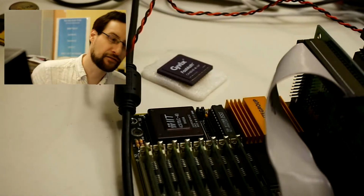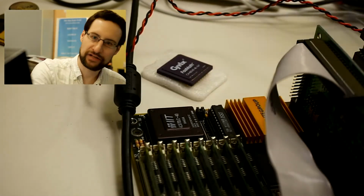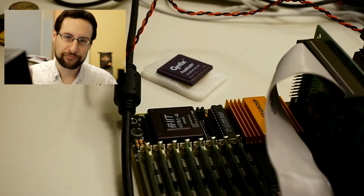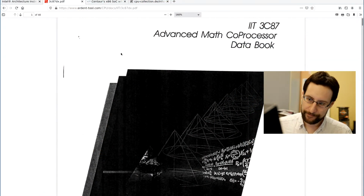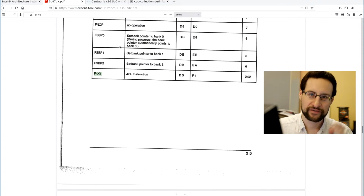Of course, the Cyrix and IIT are relatively similar, both faster than Intel, obviously, because Intel rarely was the fastest. But this one, what I did not know until some weeks ago: this IIT, since the 287, 387, 487, they have a secret. Well, not so secret, it's in the data book, but hidden. F4x4, you probably never heard about this: a 4x4 matrix multiply instruction that allows computer-aided design and 3D software back in the 80s and 90s to run potentially more than twice as fast as Intel, and that certainly is quite a thing.